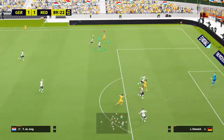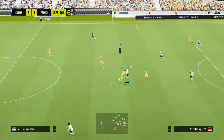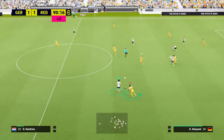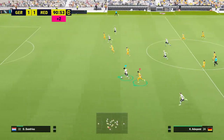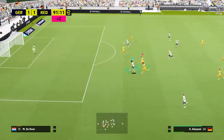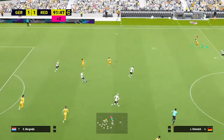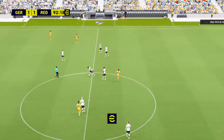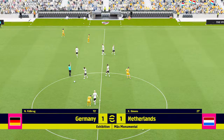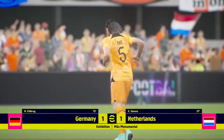De Jong. Ball driven towards the far post. He's quick to get it clear again. Germany do have a chance to counter here. He's found a way through. And that has been cleared. Oh, nice interception. So nothing between them in 90 minutes, and we are in for extra time.